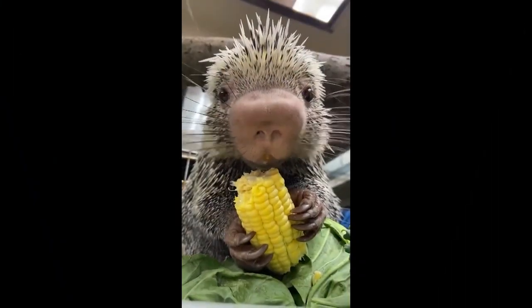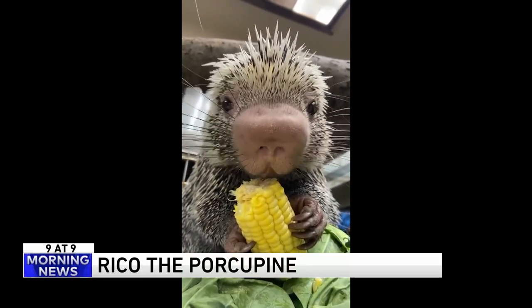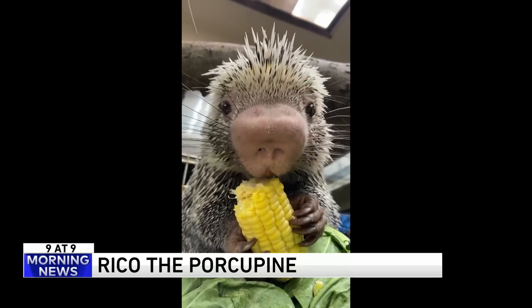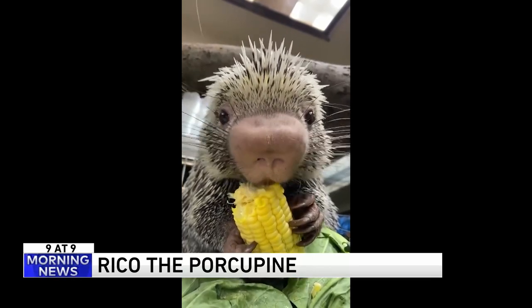Number eight, and only because it's Wednesday, here's something. It's Rico the porcupine at the Cincinnati Zoo. Oh, adorable. Just Rico eating corn. I didn't know porcupines had such big noses.